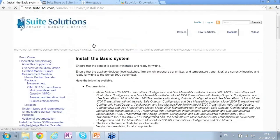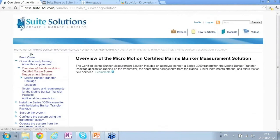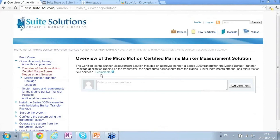Here it allows me to view that content right from the search results screen, or I can go ahead and open that manual and view the entire book and move through it like any other kind of online manual, along with the ability to add comments.